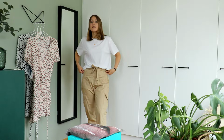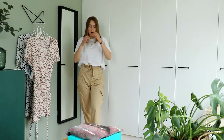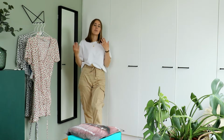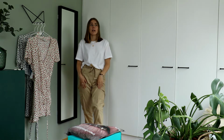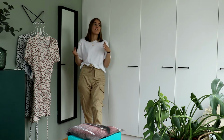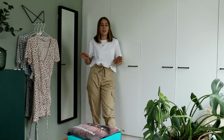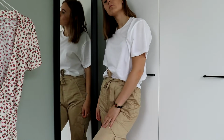So these pants are new. These are from Zara, and I bought them from the sale. And yeah, I really like these. I don't know if you've seen my other outfit videos, but I wore my boyfriend's cargo pants, and they're beige as well, and I really love them, and I haven't found ones that I liked, but these I really like a lot. And these go with pretty much any shoe.